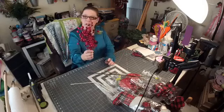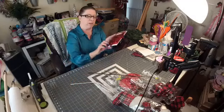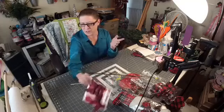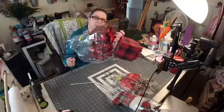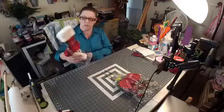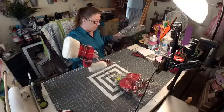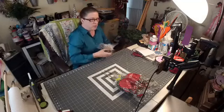I got some red berries to add with it. I got some mini plaid bows. I got these at Walmart because I just didn't feel like making them. I got some plaid presents. These I got at Craft Outlet. So we're going to use some of those. And I got these at Craft Outlet as well. These are plaid stockings. I got some of those. I think I'm going to use some of that.